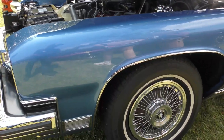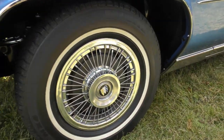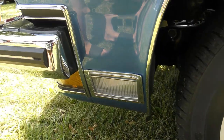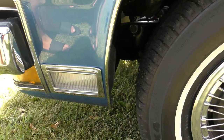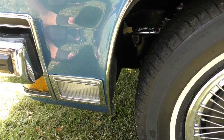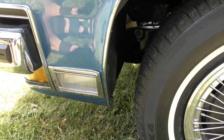You mind opening the door for me here? Sure, come on in. We'll show you what it looks like inside. Those tires. So, you even got the marker lights here on the side. That was rare. You didn't see that all the time either. And that was one thing we had a tough time finding, that we had to have custom made for one of them.